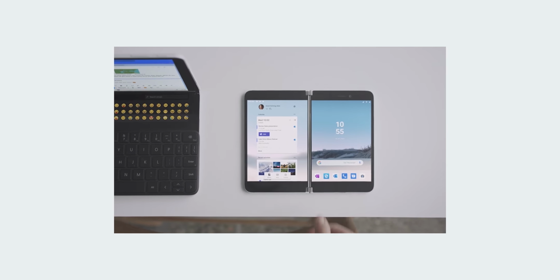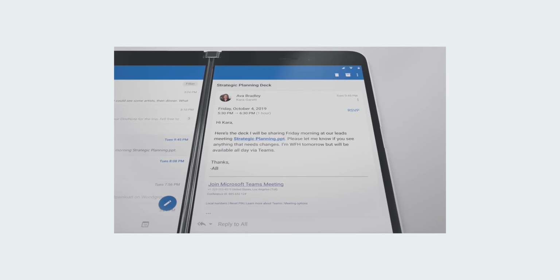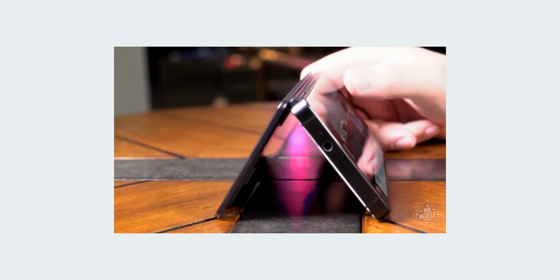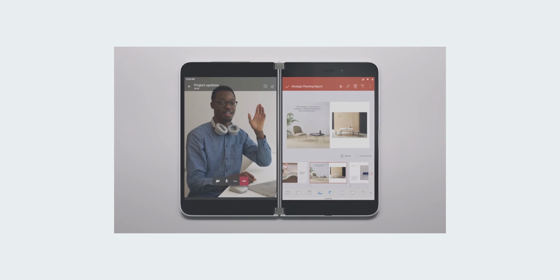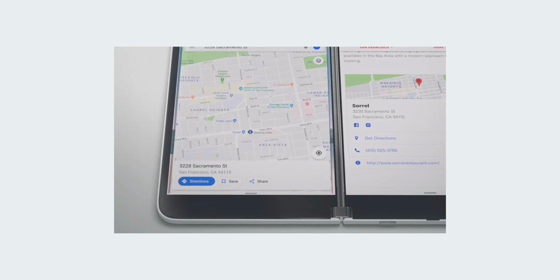Now let's talk about the elephant in the room. And yes, Microsoft made an Android phone. Surface Duo runs Android with optimizations added by Microsoft, and many people, including me, first compared it to something like a ZTE Axon M. But after watching the demos, I think it's more like an Android phone. Like its bigger sibling, it's optimized to use two displays in a more practical way, one task on one side and another task on the other side.